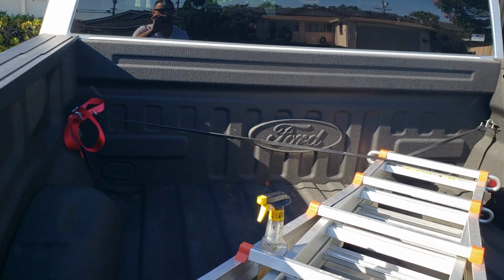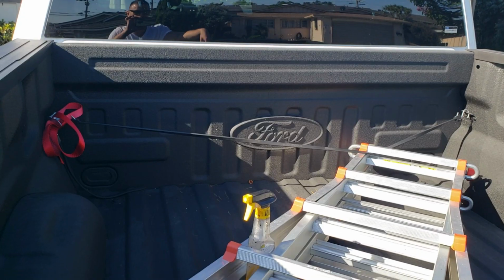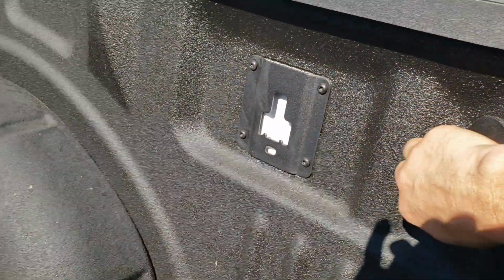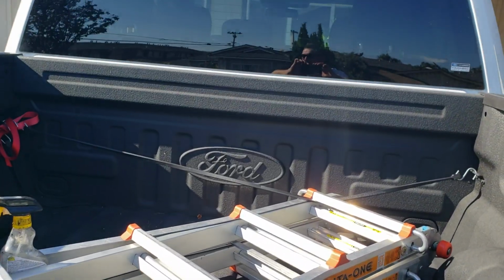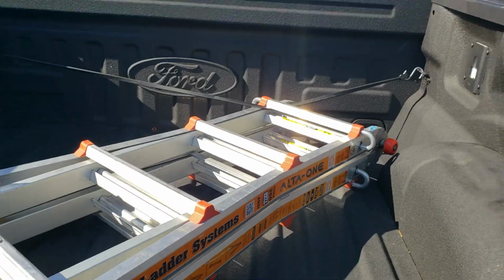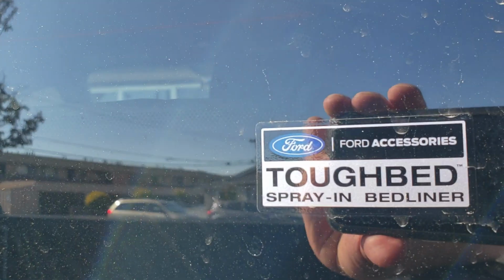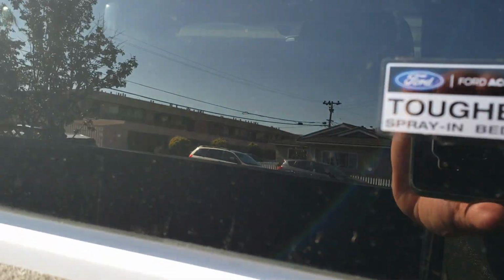This truck actually came with the spray-in bedliner already from the factory, so I didn't even have to come back and get it done. It's pretty durable, I would say. Again, a lot of compliments on it, because if you get it sprayed after you pick up the truck, it doesn't come out as good as it comes from the factory. Got a little Ford sign stamped in there, and it came with this sticker: Ford accessories, tow bed spray-in bedliner.